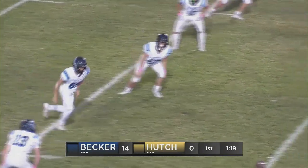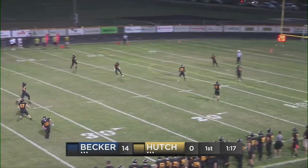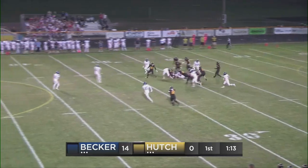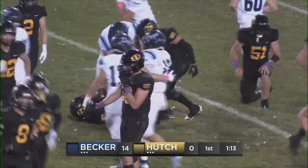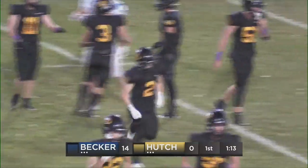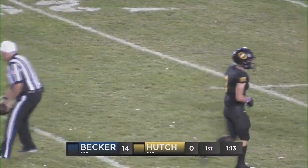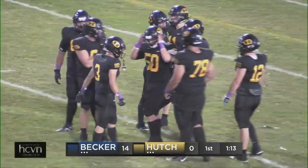14-0, number one Becker has flexed their muscles early. And this is going to go inside the 5-yard line to Eli Croat, up the middle, and his legs cut out across the 25 and down around the 27-yard line. It'll be first down for Hutchinson, who is in desperate need of putting a drive together. Tigers will take over, first down.